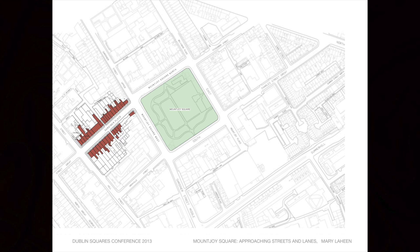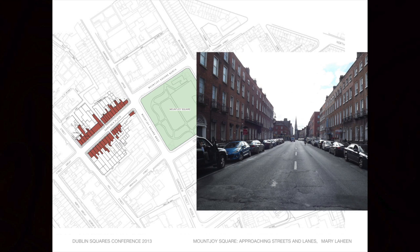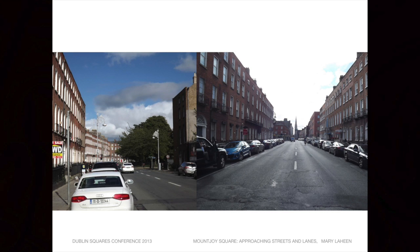late 18th century, early 19th century terrace. At the end, you see the spire of Findlater's Church. Again, the 18th century idea of orientation. You see Findlater's Church, so you know that that is where Parnell Square is. You're looking back the other way, you look towards Mountjoy Square, you see the trees of Mountjoy Square, and you see the corner, the enclosure of the square, the idea of the corner being closed.